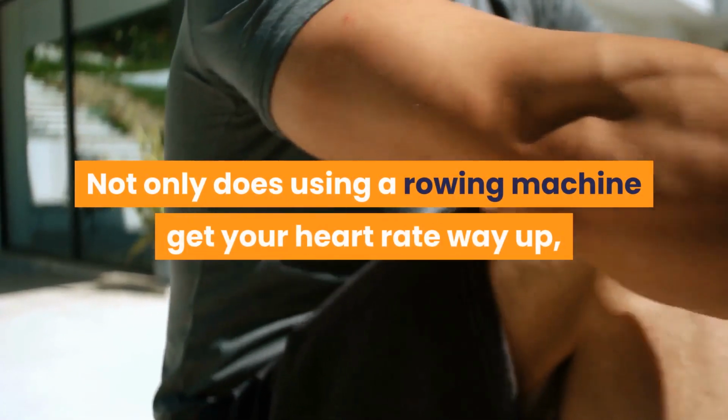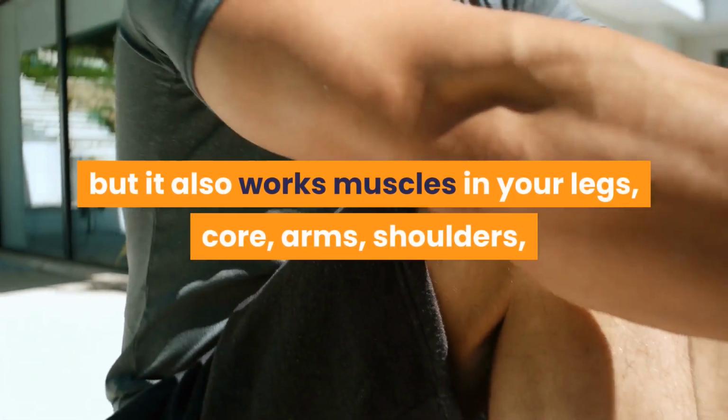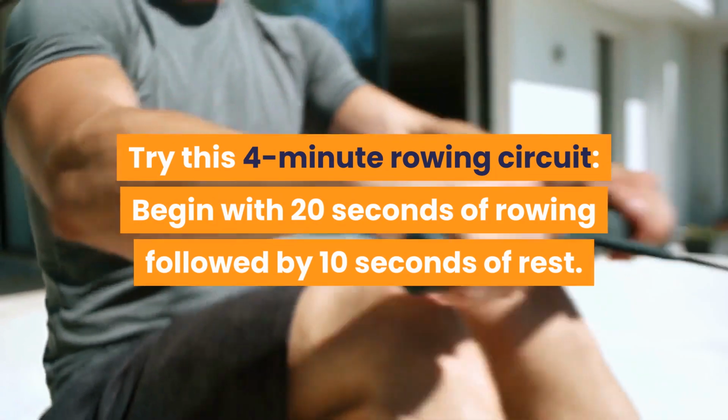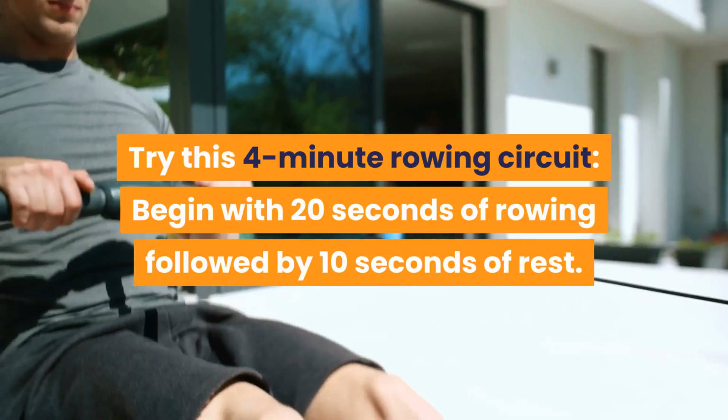Not only does using a rowing machine get your heart rate way up, which helps you blast calories and burn fat, but it also works muscles in your legs, core, arms, shoulders, and back, says Penfold. Try this 4-minute rowing circuit. Begin with 20 seconds of rowing followed by 10 seconds of rest.